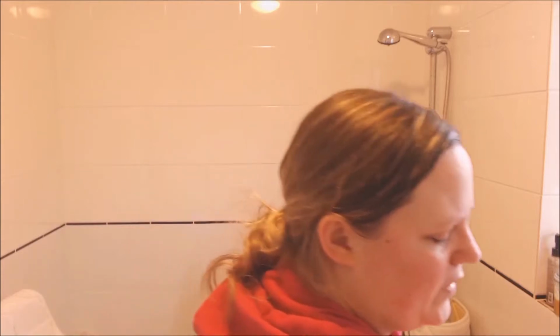Now we need to do the toner. Now, usually before I start this routine, dead sea salt there, I would always put toner onto a cotton pad and rub it over my face. But the cotton pads I've got, unless you want to go quite expensive, are usually quite rough for your face. And quite a lot of the toner you lose in the pad, it doesn't actually go on your skin. So what I do is I put a very small amount, just 3 drips. I'll show you the product in a minute. And what I do is just pat it on my face.